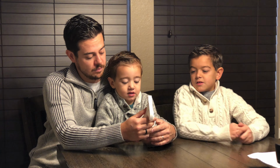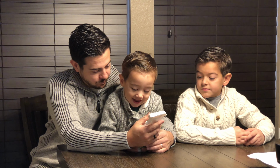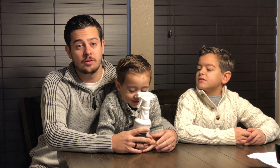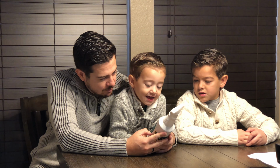What do you think? Spiders. Yeah, spiders and ants and all kinds of pests. It's 100% natural. It's safe. Let's see, what's it say? Does it scare you? Yeah, that's why we're going to spray it to keep them away from us.